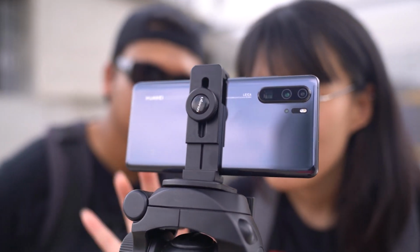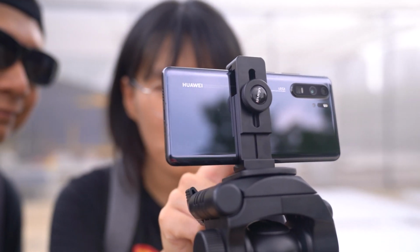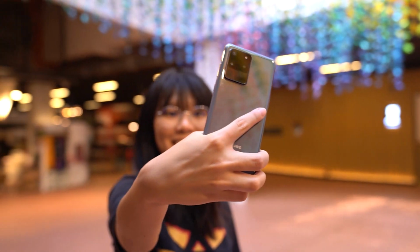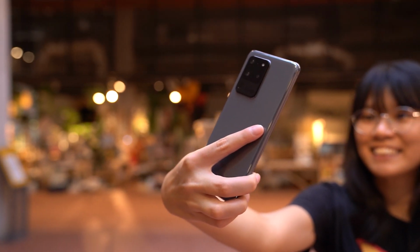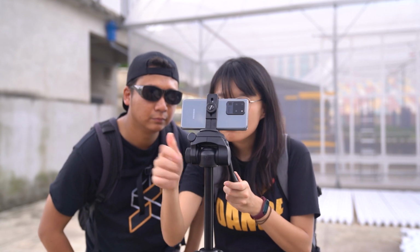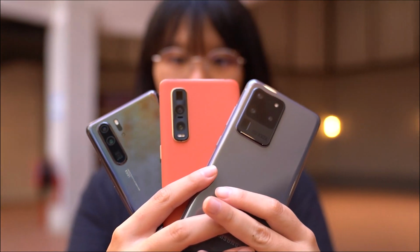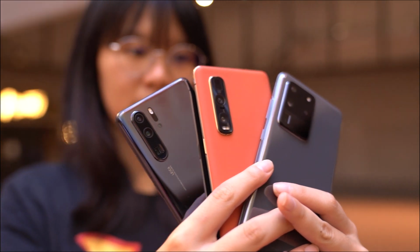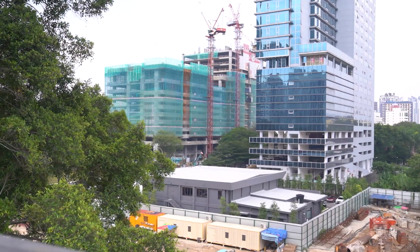We've covered a couple of interesting tests for this comparison, and that includes zooming, of course, portrait mode, selfies, high-res pictures, and a couple of things that I think you should know about them. Well, without further ado, let's get into the comparison. First up, of course, we are going to try out the zoom capability of all three devices. We took photos at each of the devices' preset zoom ranges, and at the end you also get to see each phone's max zoom, which is one of the more interesting parts of this comparison.